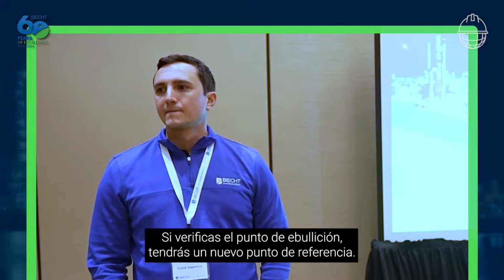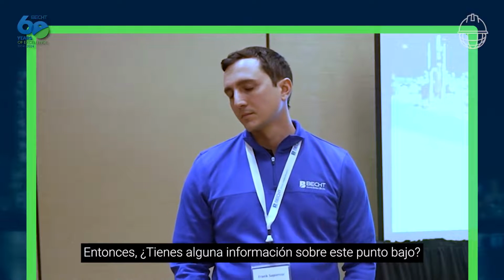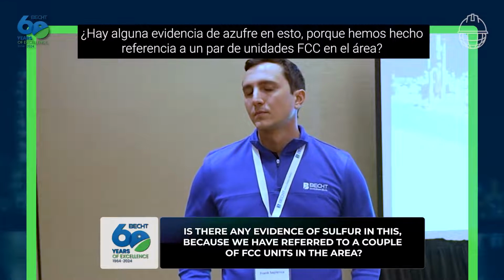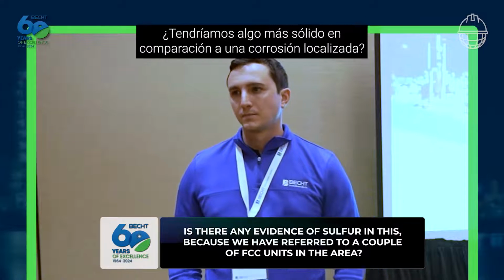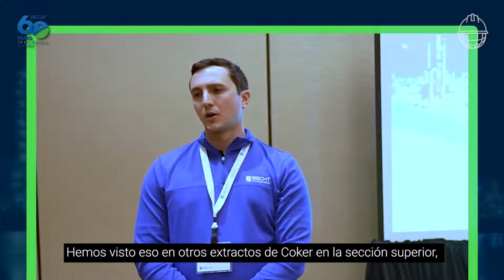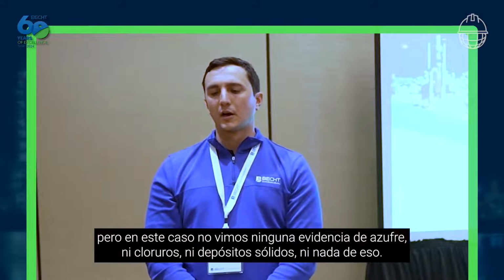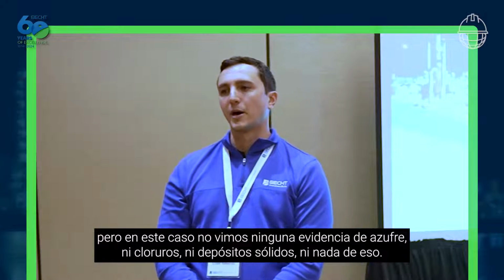Just a curiosity, if you check what was the salt point in the overhead, and you absolutely discard any salt deposition in this low point. Saying that because we have a reference of a couple of FCC units in the LCGO, where we remove salt sometimes, and they found localized corrosion under salt deposition, ammonium chloride. Yeah, no, I agree. We've seen that in other kinds of coker draws as well, maybe in the upper section on the reflux and whatnot. But in this case, we didn't see any evidence of salting, no chlorides, no solid deposits, anything like that.